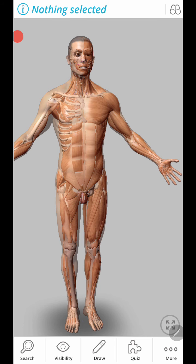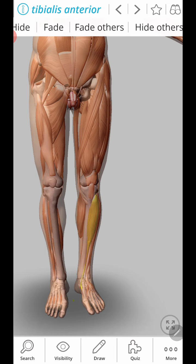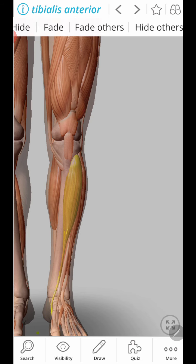The first muscle that I'm going to introduce is here between your knee and your ankle. So this is a muscle, as you see here. It's called tibialis anterior or anterior tibialis. So the muscle is between your knee and your ankle, and it actually attaches to here, your big toe. So that's the first muscle.